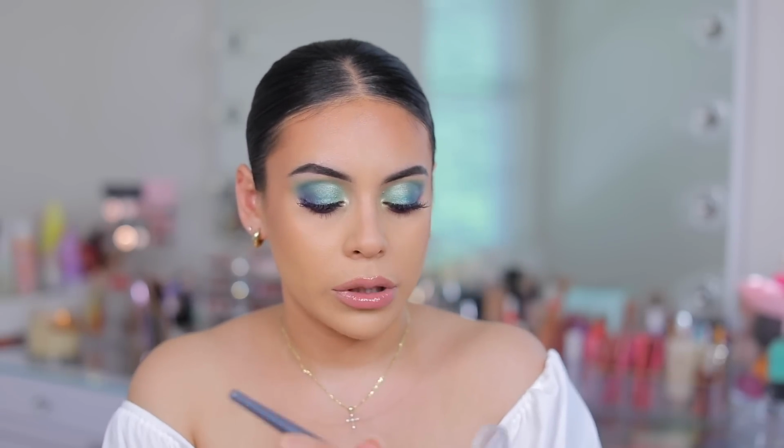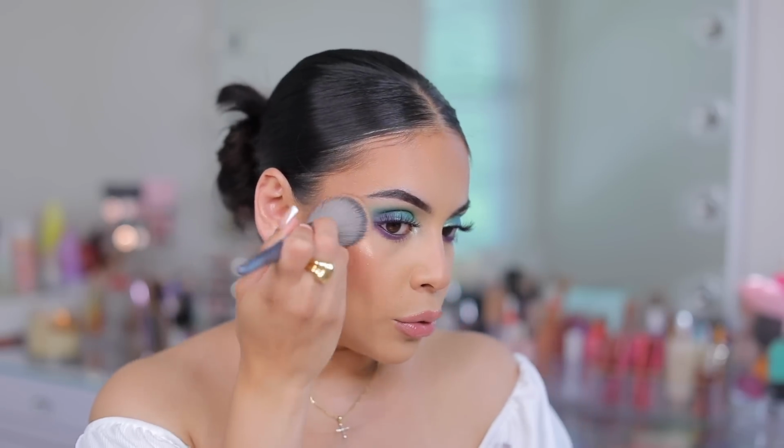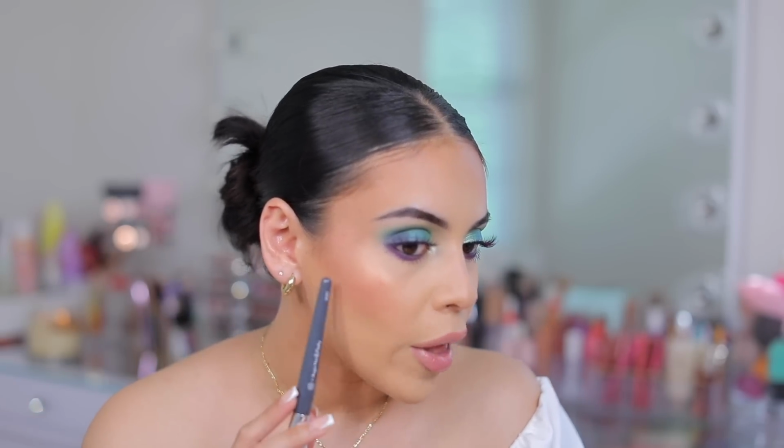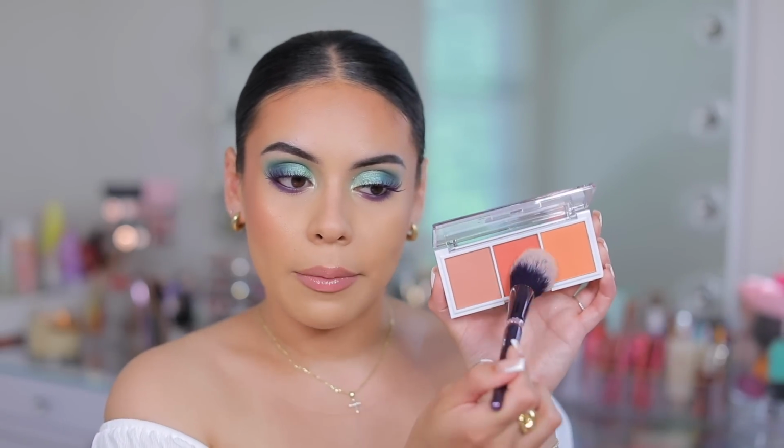I remember these being really pigmented though, so I'm gonna just do a little bit. Ooh, look at that glow. That's so pretty. So this is what this one looks like. I'm actually gonna just mix all of them.